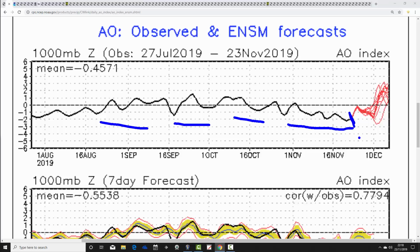It's quite interesting, quite perverse really, that as the zonal winds are going to be dropping away over the next couple of weeks, the Arctic Oscillation is actually going to go from this negative phase, which tells us that there's high pressure over the pole at the moment, to a much more positive phase, seemingly.